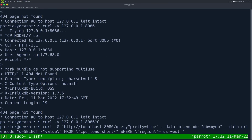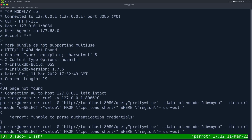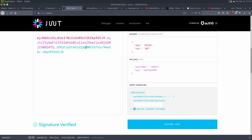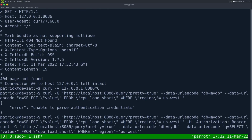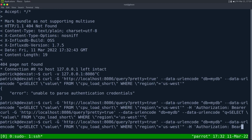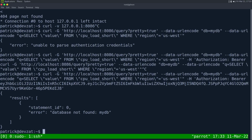We got the curl. We're hitting /query, saying pretty true. We just ran this, unable to process authentication. So I'm going to add the header. I'm going to say authorization, bearer, and then the JWT token. And this is just the standard way you use JWTs. If you look at like the HackTheBox API, you'll have a bearer token. And oh God, I just pasted again when I did not want to. Authorization, bearer. I think that's it. There we go. And database not found.